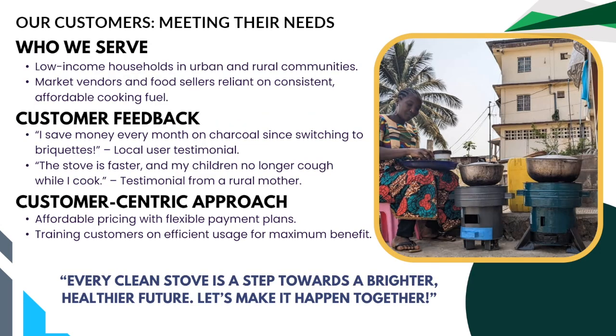So these are customer feedbacks. We target low-income households in urban areas. That's a target, but fortunately, we also target high-income earners' households in urban areas, because, like I said earlier, every household in Freetown uses charcoal. And these are customer feedbacks: affordable pricing, training on efficient usage, continuously testing the stove. So every clean stove is a step towards a brighter, healthier future.